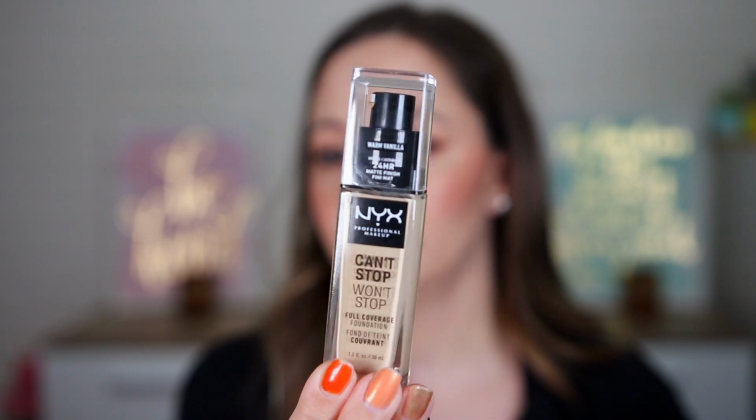For foundation, I'm gonna use the NYX Can't Stop Won't Stop Full Coverage Foundation, and I have the shade Warm Vanilla. This is one of my favorite drugstore foundations, and I recently bought again this new shade. Oh, it's very yellowy. It is so difficult to find my shade lately. This foundation gives full coverage. You can always mix it with your primer if you don't want to cover everything on the face.